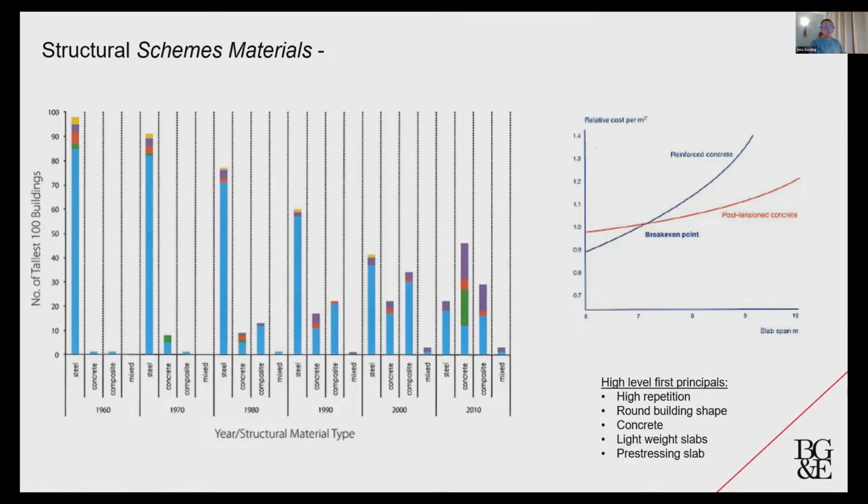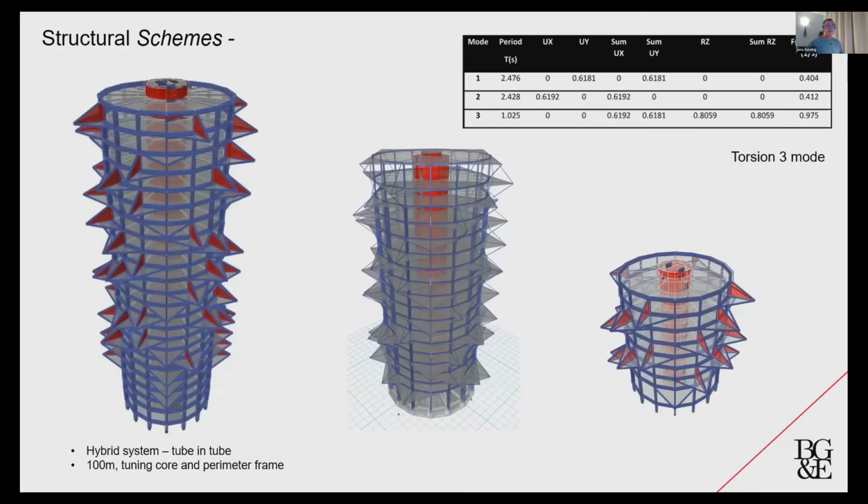The predominant construction material is concrete. The slabs are pre-stressed and lightweight, and we'll come back to see how that was done. So in the initial stages, we did different models, and again up to 100 meters tall.